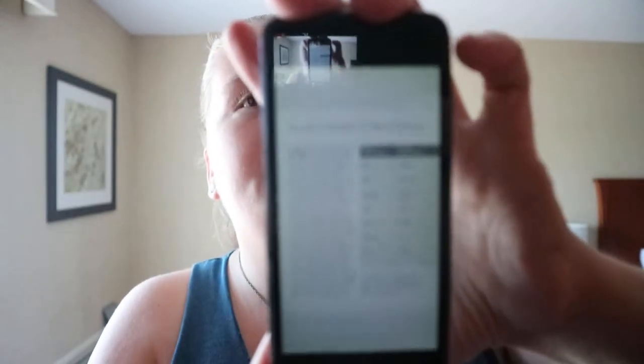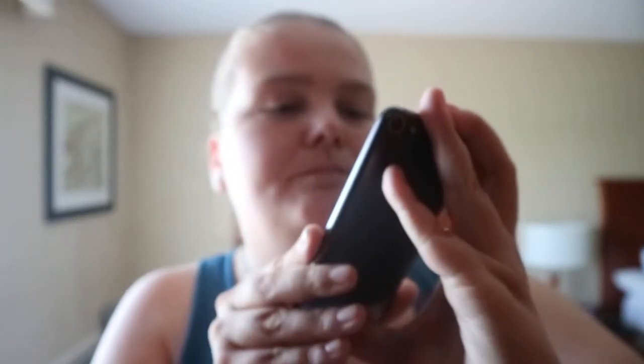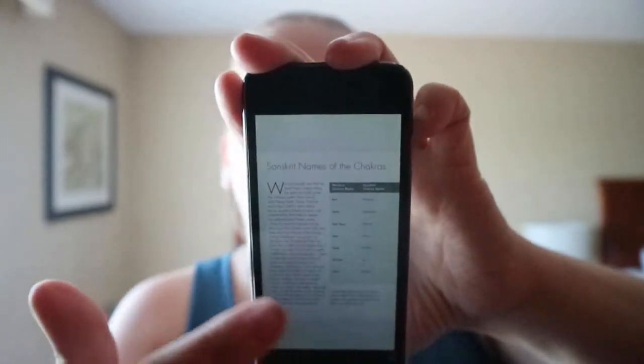chakra energies and home, glossary, further reading, useful websites. So you've got the Sanskrit names, a bit of information, meaning, symbol, so like root chakra, like information.